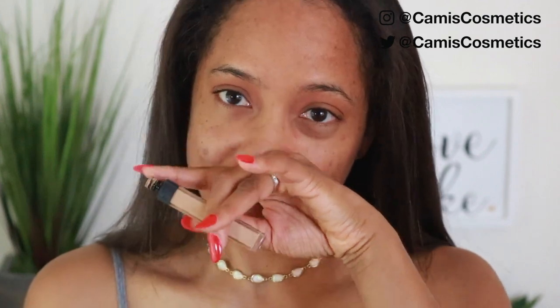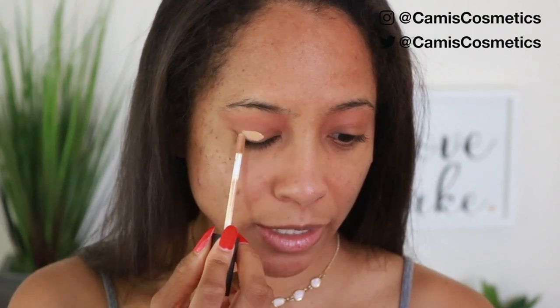Now I'm using my NARS Radiant Creamy Concealer to put just over my lid. I know I just put Bad Behavior there, but I mean Moonstone. What's Bad Behavior? Oh, that's the other color. Okay, so I'm gonna put my NARS Radiant Creamy Concealer on my lid just here.